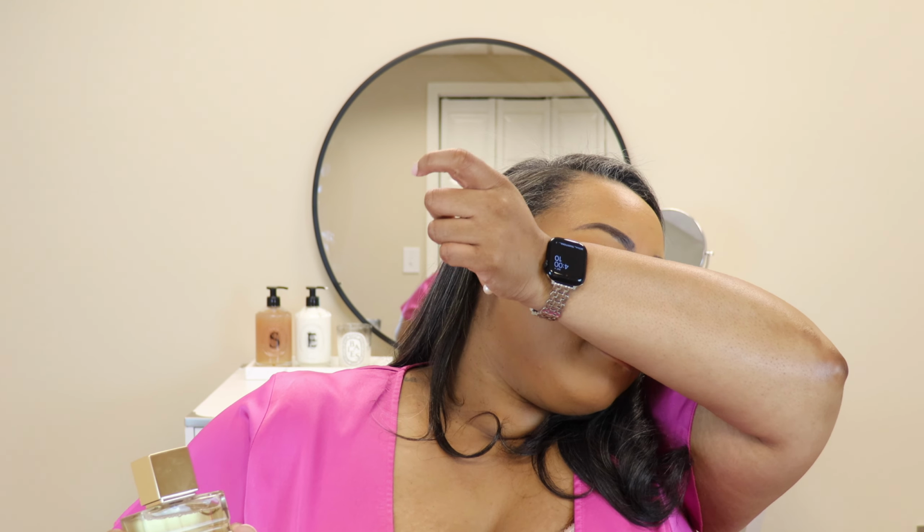It smells very, very similar to Herb Pure, at least what everyone says. I have smelled it one day in store, but I don't remember it. But a lot of people say that this actually has better longevity and it lasts forever. I love it, love it, love it. I'm gonna be wearing it all spring and all summer.